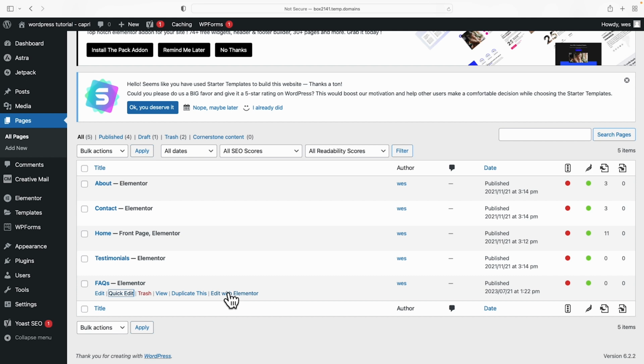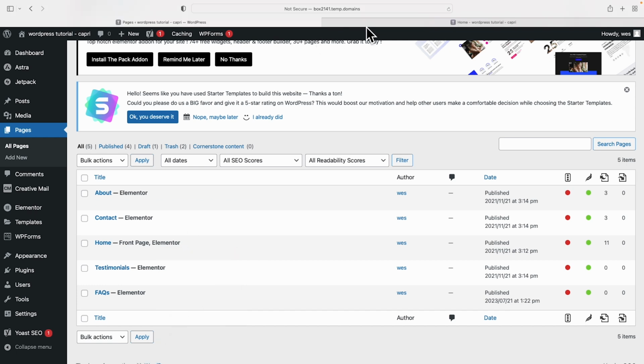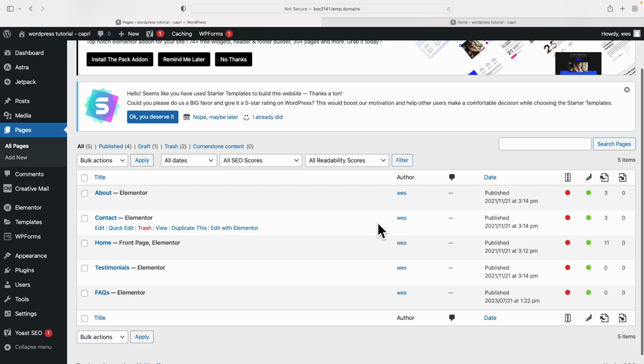So the last thing I want to show you here is how to actually get that new page into your menu. Because if we go to Home, I'm just going to click on View. I'm just going to open it in a new tab. Because you can see here, that new page, the FAQs page, it's not in our menu yet. We have to actually put it there. It's easy to do though.